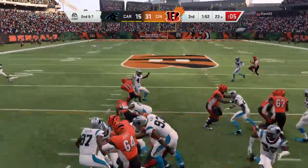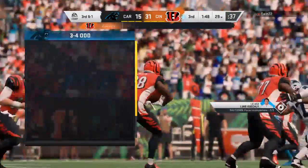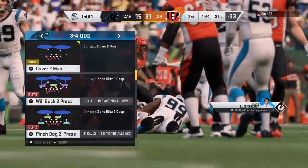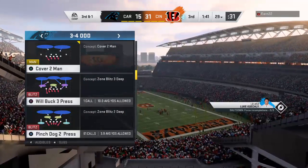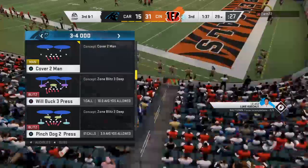Now Joe Mixon. A gain of 3 last play. This time they double it and pick up 6. Frustrating for a defense, energizing for an offense. Finding a way to create that type of yardage in your running game, that'll make the guys carrying the ball very, very happy.